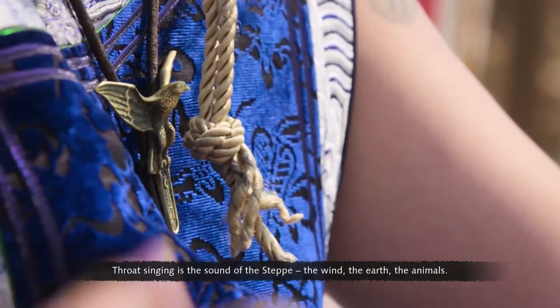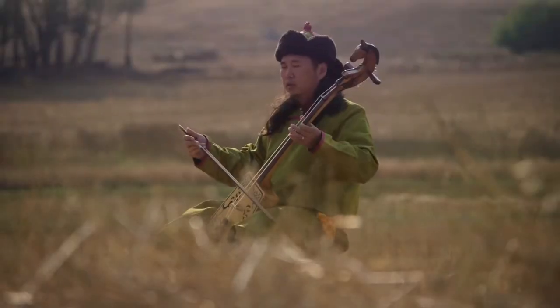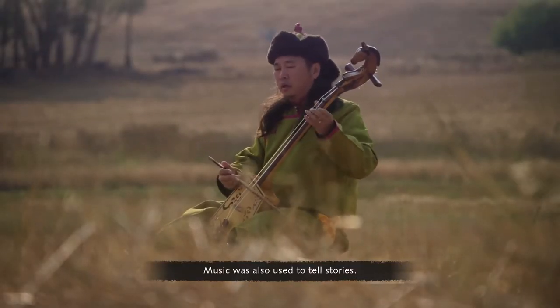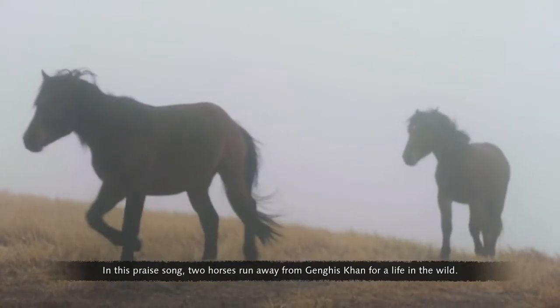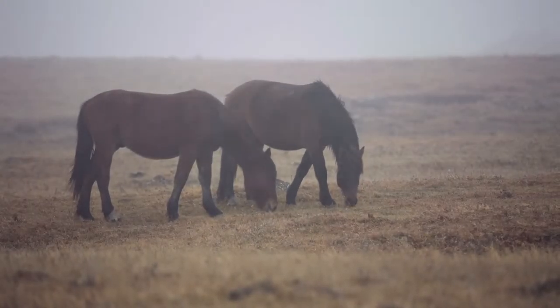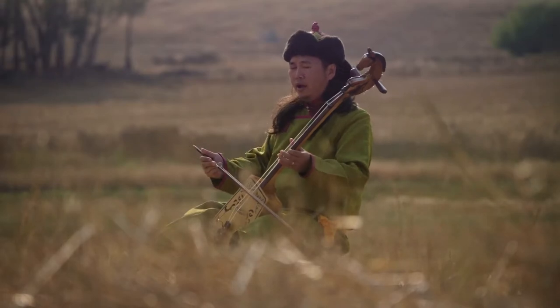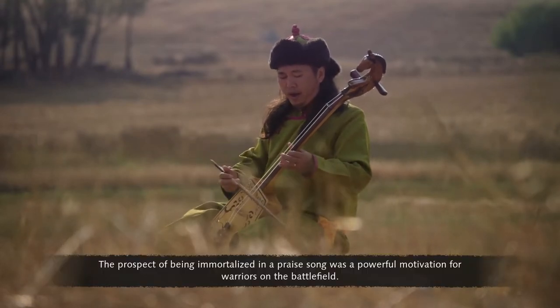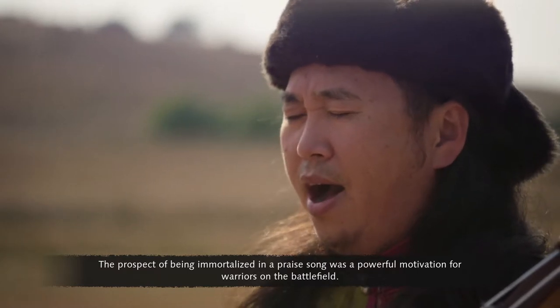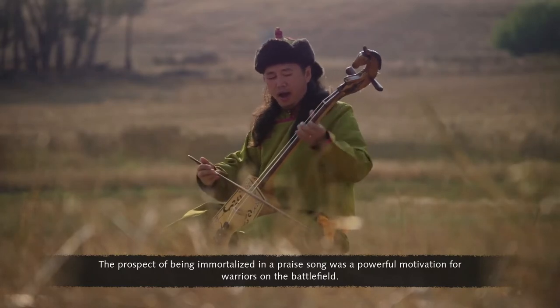It is the sound of the steppe, the wind, the earth, the animals. Music was also used to tell stories. In this praise song, two horses run away from Genghis Khan for a life in the wild. But they miss his kindness, and so they return. The prospect of being immortalized in a praise song was a powerful motivation for warriors on the battlefield.